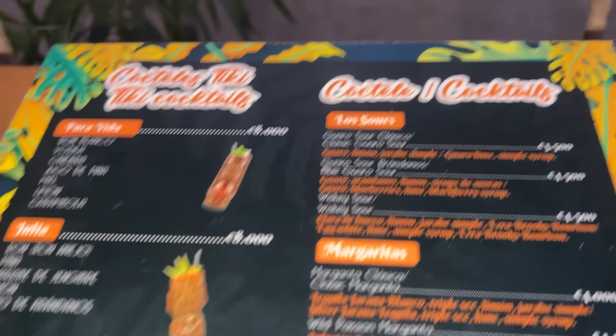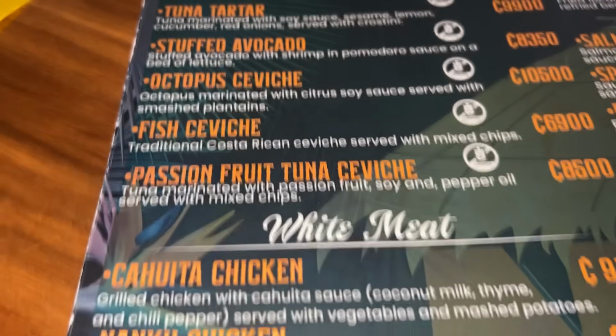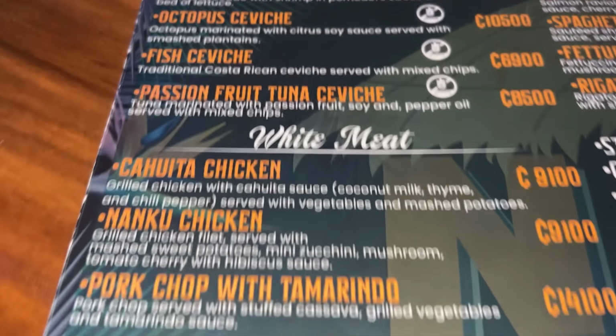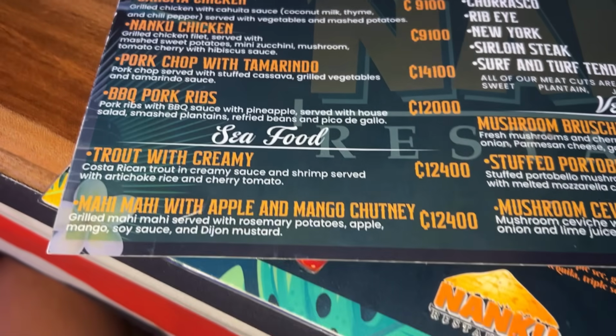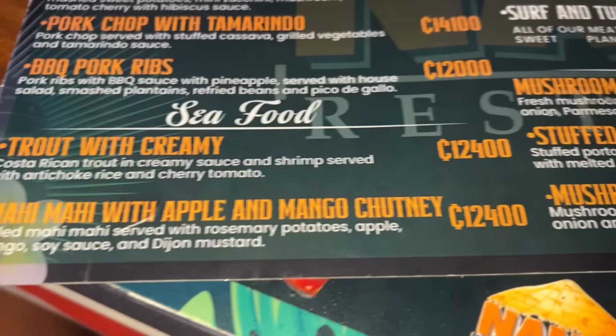All right, they got an extensive cocktail menu. So for all the people that like those fruity drinks, which I used to love before I stopped drinking. And then appetizers. I got told to get the passion fruit ceviche, so I'm gonna gobble that up. And then I think, since we went steak last night, we'll go mahi mahi mango.